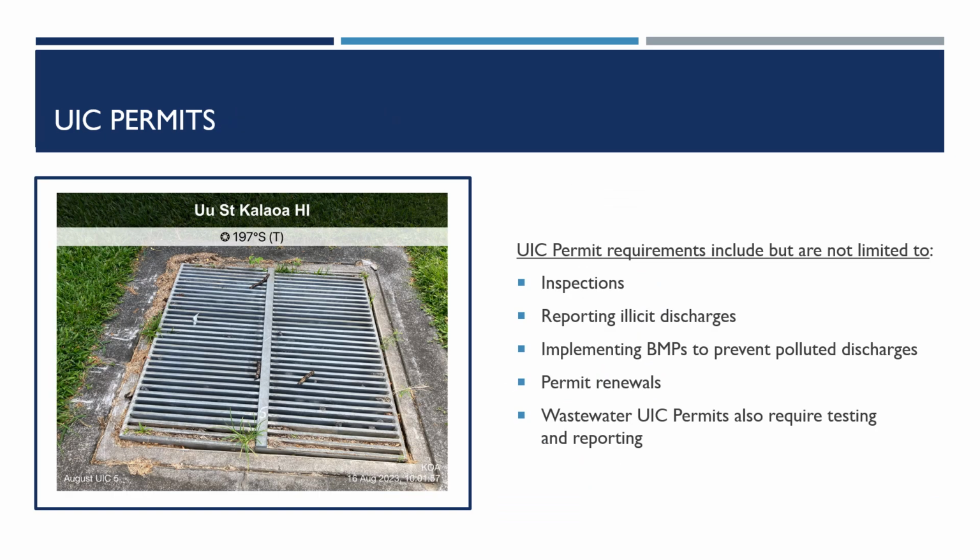Tenants that have UICs on their leased spaces are required to obtain a UIC permit for either stormwater or wastewater, and required to follow all permit requirements.